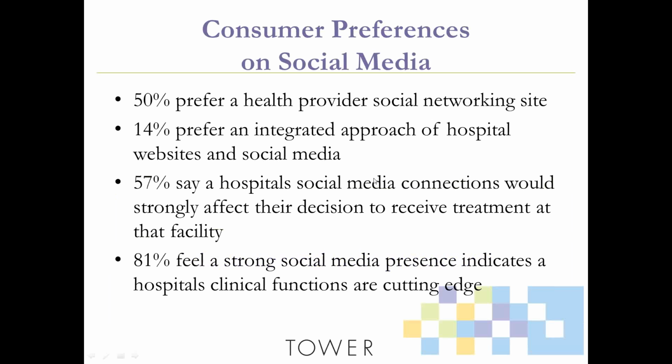So we'll talk a little bit about some of the drivers. One of the big drivers is that patients prefer health provider social networking sites. They really also would like to see an integrated approach. They don't want to sign on to the patient portal in one place and then have to sign on to social networking sites in another place. They really would like to have those two integrated so that there's a seamless connection and navigation between the two.